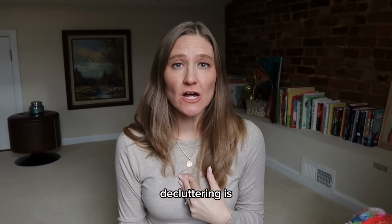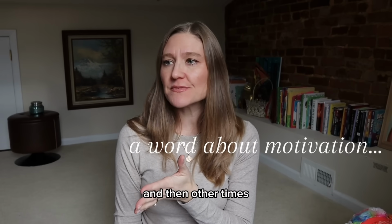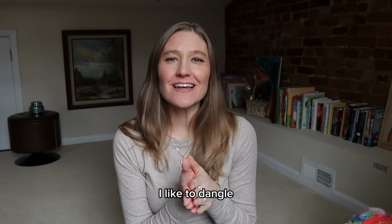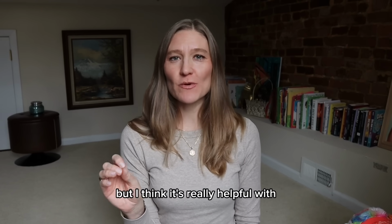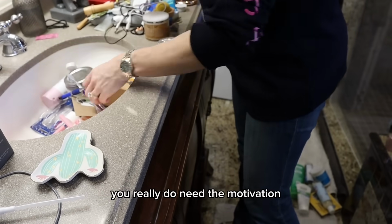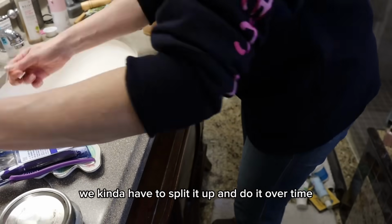What I find with decluttering is sometimes I'm super motivated to tackle my decluttering, and then other times I just have no desire. In these cases, I like to dangle carrots so that I can get things done. I do this in all aspects of my life, but I think it's really helpful with decluttering because it's one of those things where you really do need the motivation and the discipline to do it regularly because, again, we're not doing it all at once. We kind of have to split it up and do it over time.